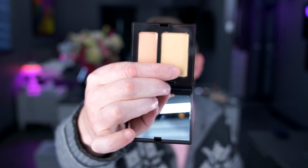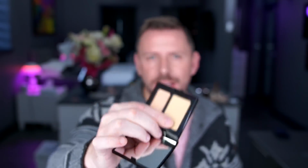So my one here's had a bit of an accident and it just fell out as I was picking this up, so I'm going to be quite careful. It is the Secret Camouflage. It is a dry concealer. It's very dry. Can cover scars and tattoos and all that kind of stuff on the face.